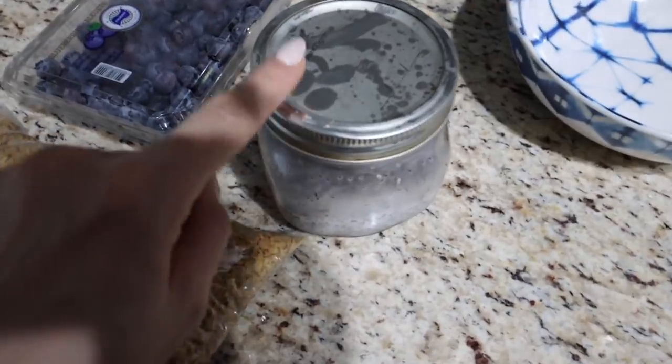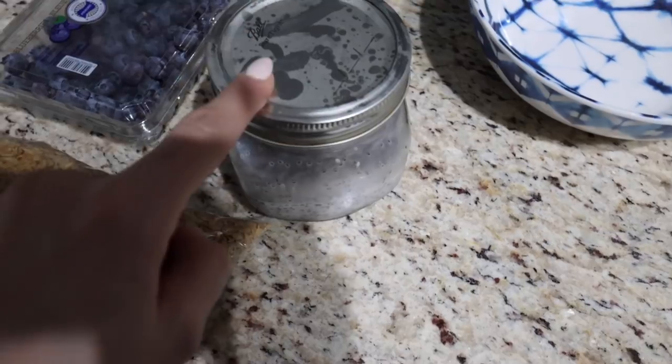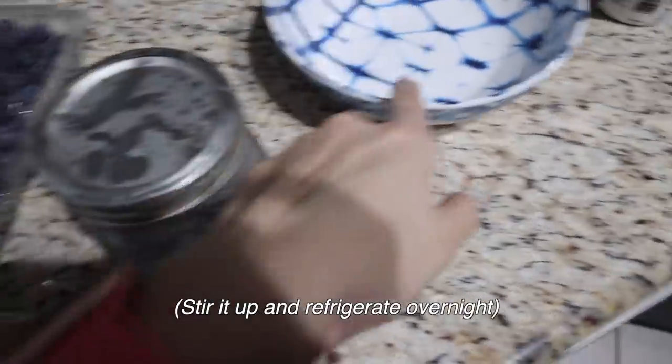But the recipe itself is 2 tablespoons of chia seeds, and then I do 1/2 cup of coconut milk and then 1 tablespoon of maple syrup. And that's it to get this, and then I just scoop it into here.